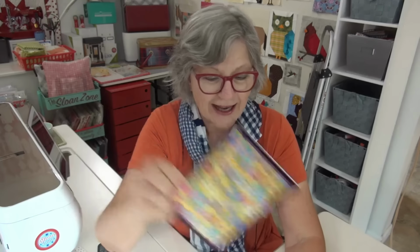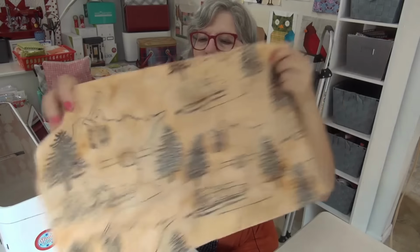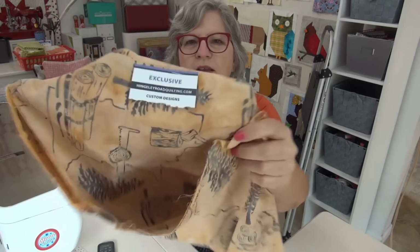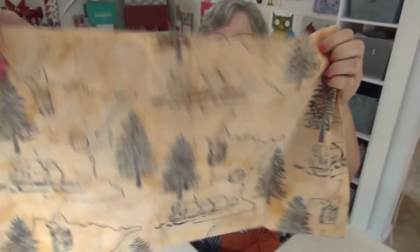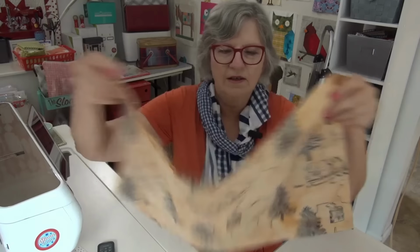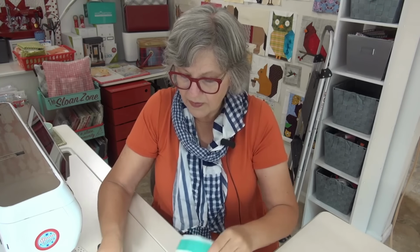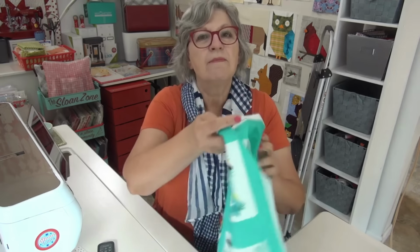First is from Pat in Minnesota. Look at the cute card. It's a Mary Engelbreit card, for those of you who love Mary Engelbreit like I do. And this fabric, she said, is like a custom fabric on batik done by, there's the company. So look at that. Look how cool that is. Ah, I love it. So the batiks are really neat. I love them.